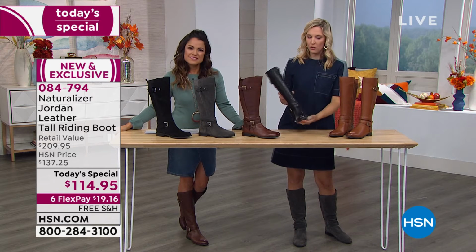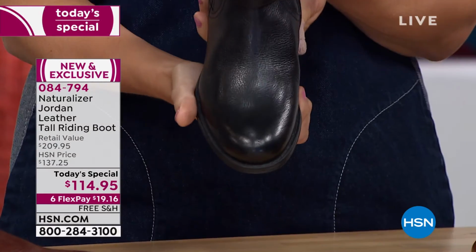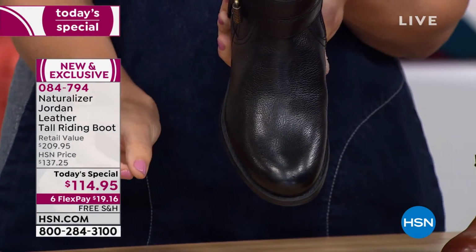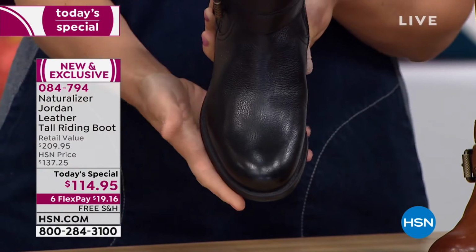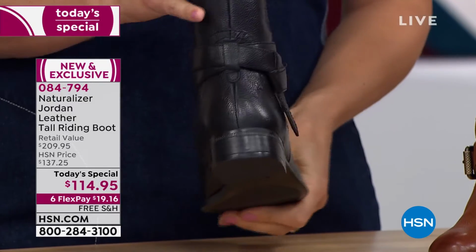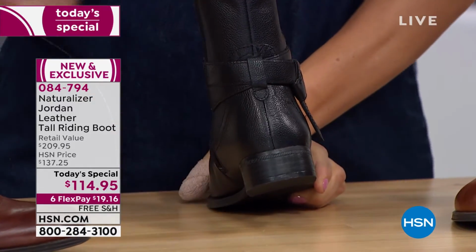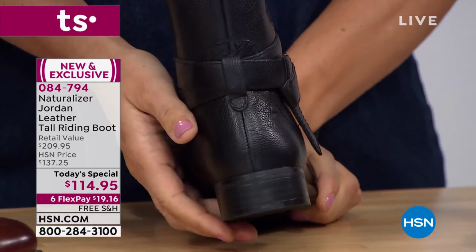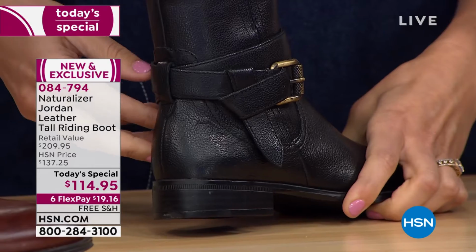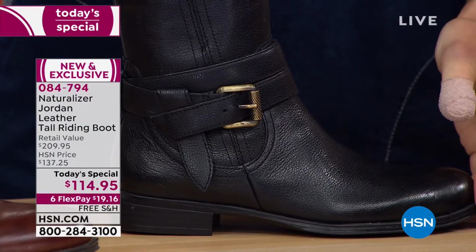Well, first of all, if you look at the shape of the toe, we've got this nice almond toe shape that's going to be really comfortable for your toes. It's not overly pointed, so you're going to have a whole lot of comfort there in the toe box. And then if I spin it around to the back, we've got just a 1-inch heel, so it's giving you just a little bit of lift. Perfect. There is also some heel cupping in the footbed inside of the boot, so it's going to make sure that you're balanced really from heel to toe.